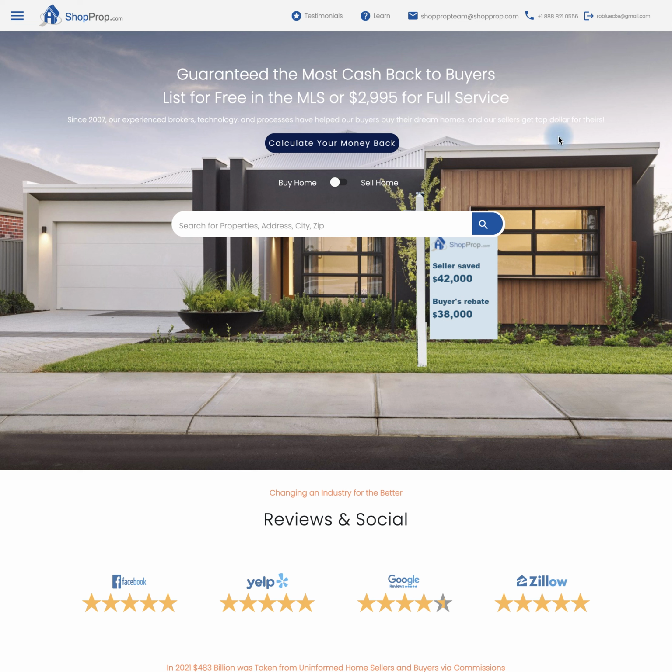A lot of people ask us all the time, how do we guarantee the most cash back to home buyers? How do we list for free? How do you do all of this and list for full service with $29.95 when everybody else charges so much more money? We try to leverage technology as much as we can.